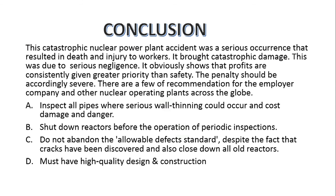And even if some measures were taken, once they are concerned with how nuclear power plants are going to improve and how more profit is going to be generated, and they don't take the safety measures seriously, it won't work. And in this instance, serious penalties must be given.